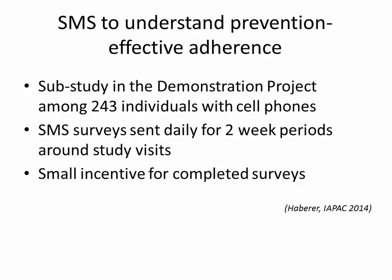Within the demonstration project, we're doing a sub-study. This is a little bit old data that I presented last year, but we have about 360 people within the demonstration project, so about a third of them. We're getting surveys from them for 2 weeks daily around times of clinic visits. This is a 2-year study. We didn't want to send daily SMS for 2 years, even though people liked it in that other context. Probably would get annoying. So we decided to do it around the time of their clinic visits. We also are checking tenofovir levels at those clinic visits to see how things come together. So that design served several purposes. And then we give people a small incentive to encourage them to complete these surveys, which are about 8 questions. They ask about adherence, they ask about sexual behavior, things that would be helpful in figuring out if people are adhering when they need to.